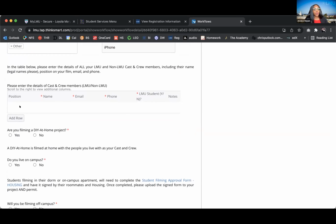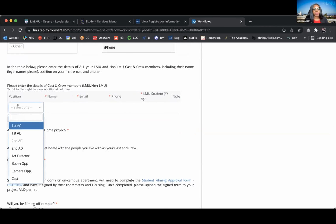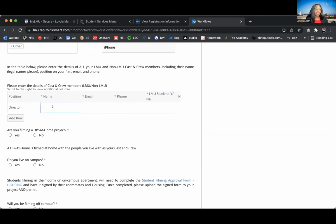So next is where we need you to input your cast and crew list. You'll just put the positions that they are in. So definitely the director, because that's your project. You are the director. If you do have anybody filming for you, a DP, you'll add that in. If you have any actors, you'll add that in.